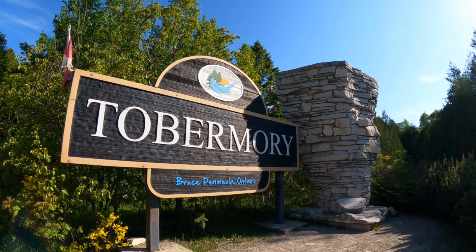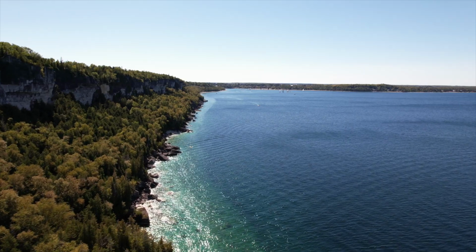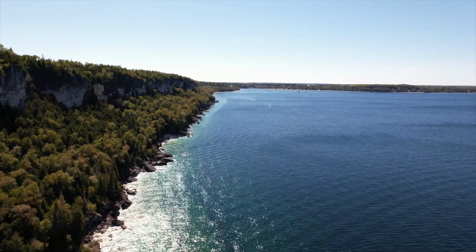Welcome to Tobermory. I want to recognize, acknowledge, and provide my gratitude to the territory of the Anishinaabe Nation, the people of the Three Fires, known as Ojibwe, Ottawa, and Potawatomi nations, and further give thanks to Chippewa of Saugeen and Chippewa of Nawash, known collectively as Saugeen Ojibwe Nation, the traditional keepers of this land.